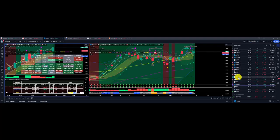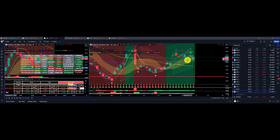YANG, overall loss on Monday, $420, and then the bids were lower here. Did not trade the rest of the week. CSL, overall loss on Wednesday of $40. It gave us 3 gains for the week, starting on Monday, Tuesday, and Wednesday.